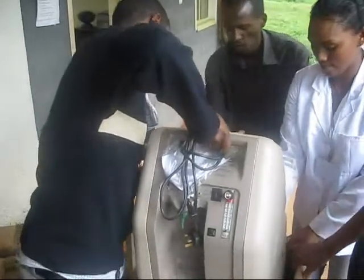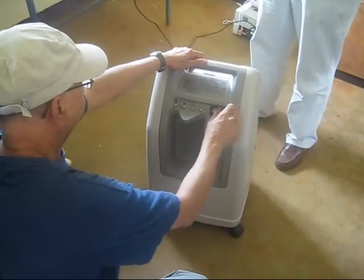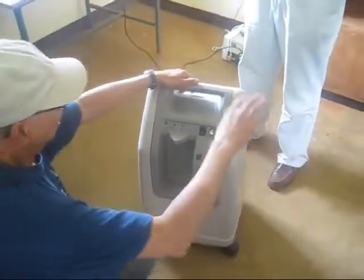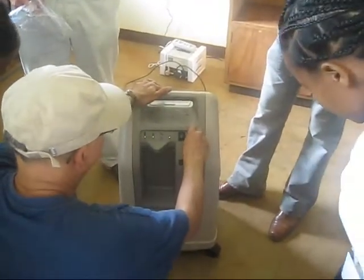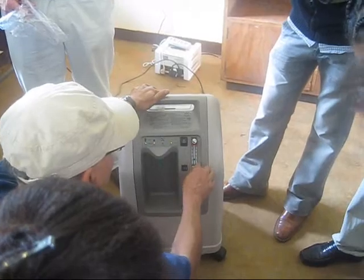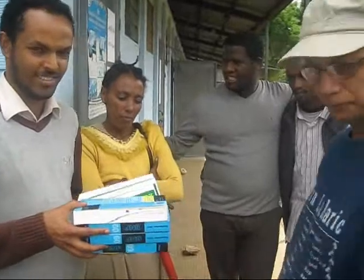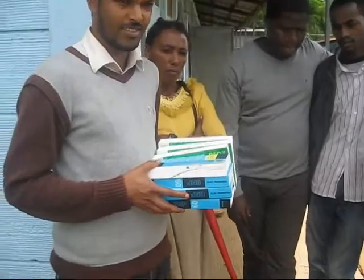Other equipment donated by the Link includes oxygen concentrators. Is there an electricity plug here? These are practical alternatives to pure oxygen cylinders, which are expensive and must be brought in from Addis Ababa. For a child with malaria, you will need possibly between... On this visit, the Link also imported 30 of these to be given to hospitals in the southern region, serving 17 million people. The Link also donated medical textbooks.